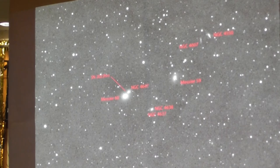As you see, that supernova is as bright as the whole of its parent galaxy, as bright as the whole of NGC 4647. And then there's quite a lot of other galaxies in that image. Incidentally, there's Messier 59 and other galaxies. These are all in the Virgo cluster. So it's fortunate that this happened in a part of the sky which is very well displayed currently.